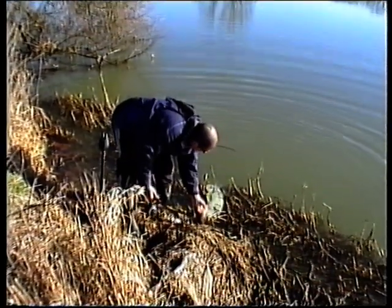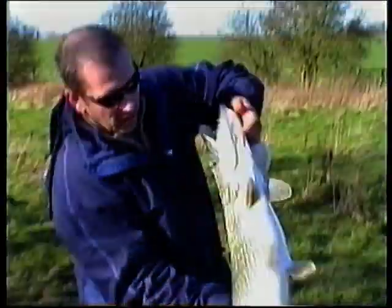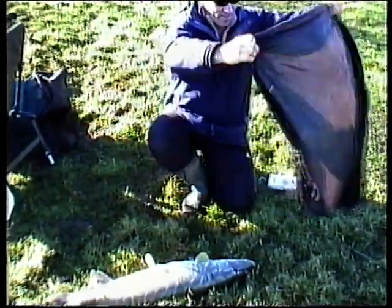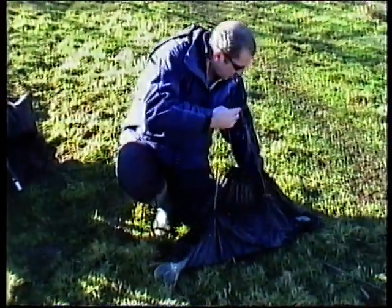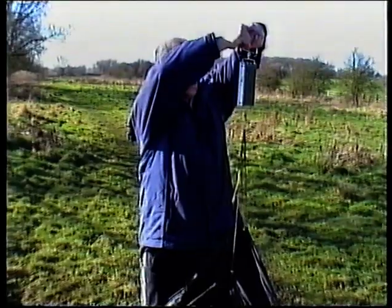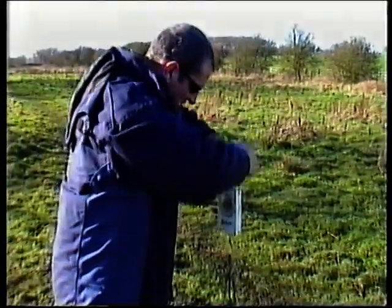Just underneath it. Perfectly. I bet you. Yeah, wait. I'm going to have a guesstimate, 12 pound 4 ounces. Also he's had two drop takes as well. 13.8. 13.5, eh? Yeah. I believe, yeah. 13.8, nice fish. Just over, in fact, 13.10 if anything.